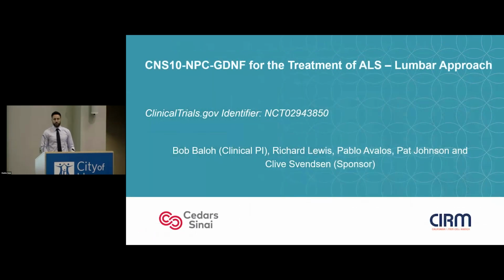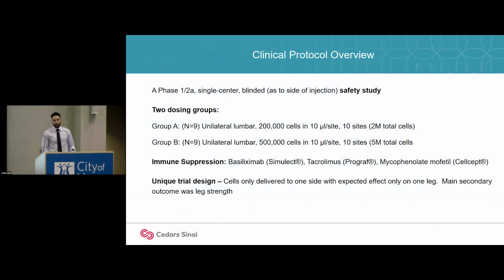So this took us to our first trial. It was a phase 1/2A where we transplanted 18 patients into the lumbar spinal cord. As I mentioned, we had a unique design even in the patients, where we transplanted only one leg, allowing us to use the other leg as an internal control. We tested 2 different, escalating doses. The first 9 patients received 2 million total cells distributed in 10 sites. And then the second group received 5 million total cells distributed in 10 sites.